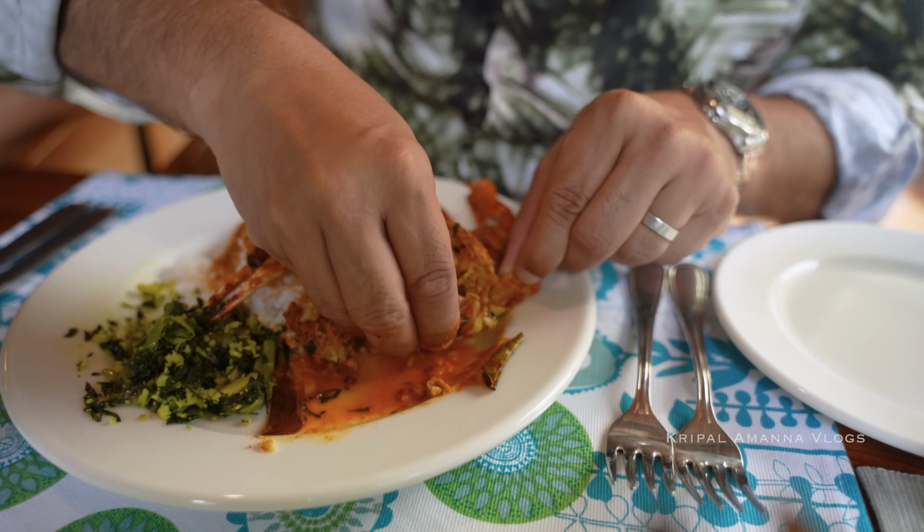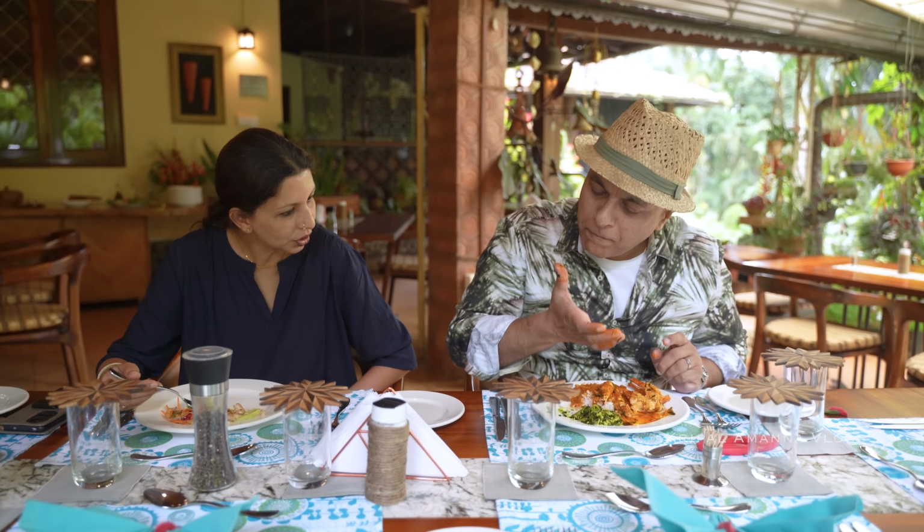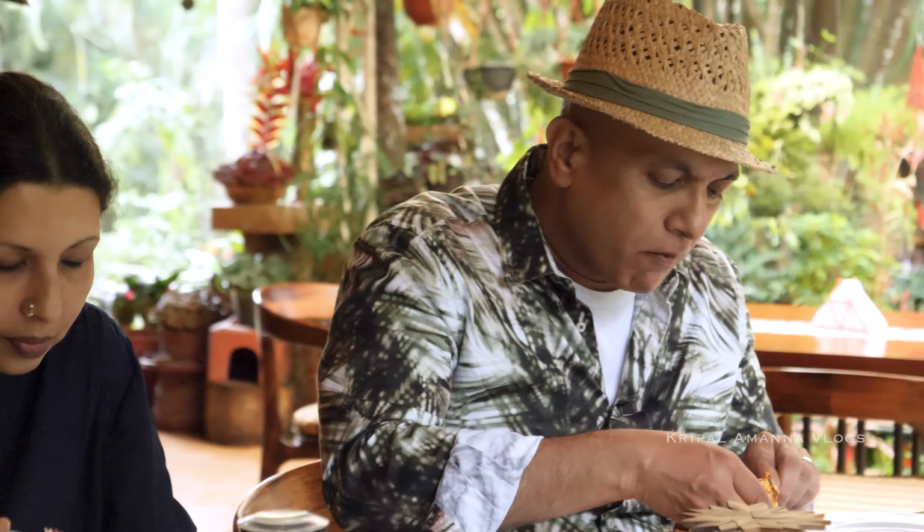So this is something that you typically get at certain times, or? Actually, you can get crab pretty much year round. It comes fresh up from the coast, Calicut. And Calicut is just a couple of hours away.